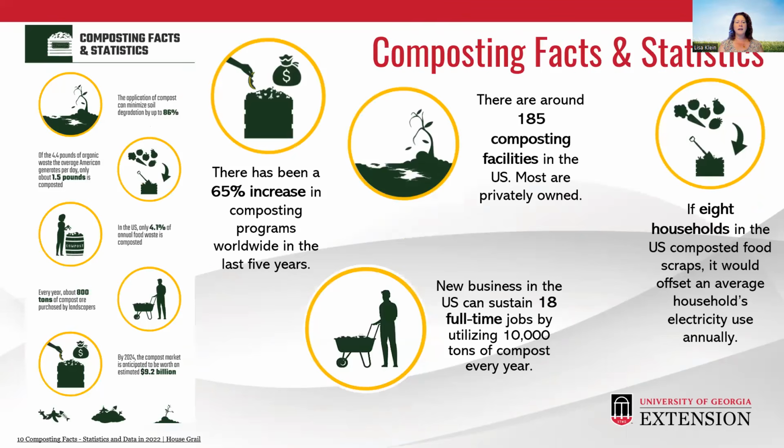So again, just going to kind of speed through this. Got a lot of information to cover, but I mentioned that we're seeing an increase in composting programs. I know that Kim Fritz, my colleague, works in the schools. They have a lot of composting programs in the schools here in Gwinnett County, and that is fantastic. So the kids are learning that composting is a wonderful thing, and I think that everybody should do it to some point, at least if they can in their house.